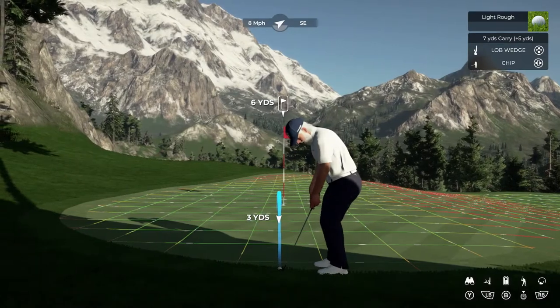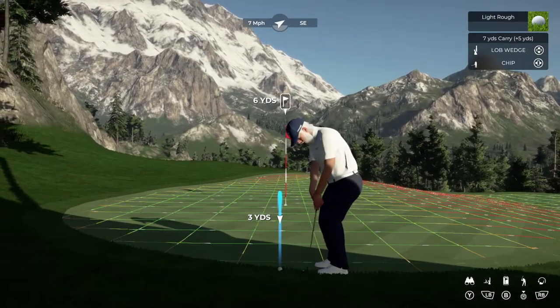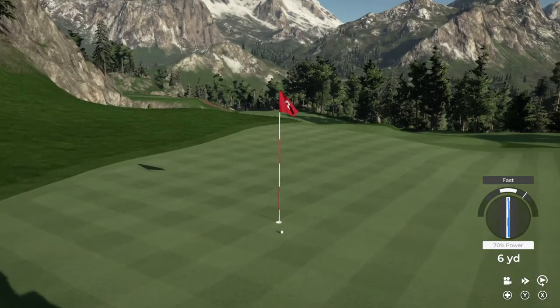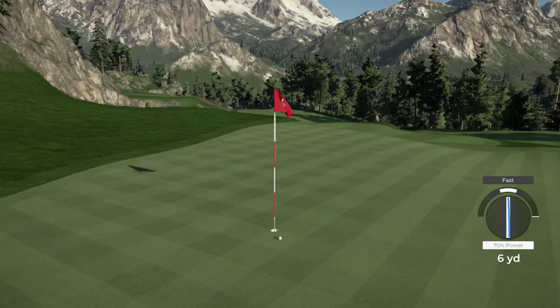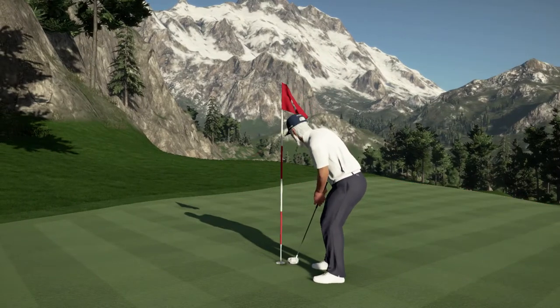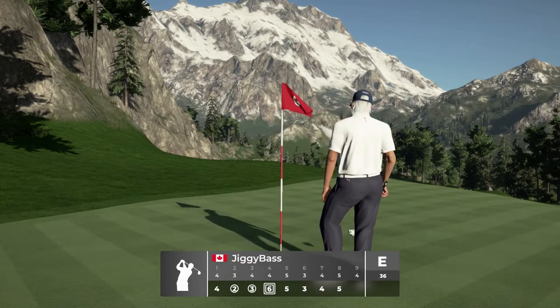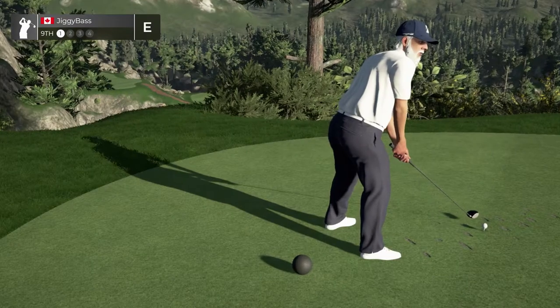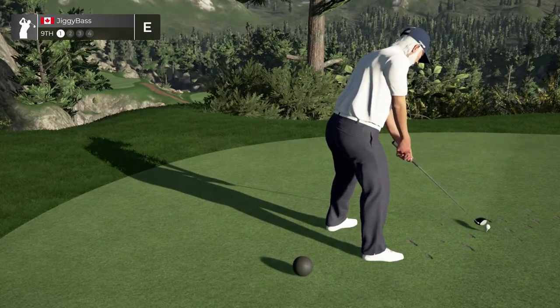Laying up didn't really do us any favors there. We made a great swing on the ball though, so if we could get that to go in, that'd be great, but that's not going to go in. So another tap and par. Not the worst, but the execution was almost there. We just needed to hit that one shot with a little less club, and we would have been in for birdie probably pretty easily with the line that we were on.